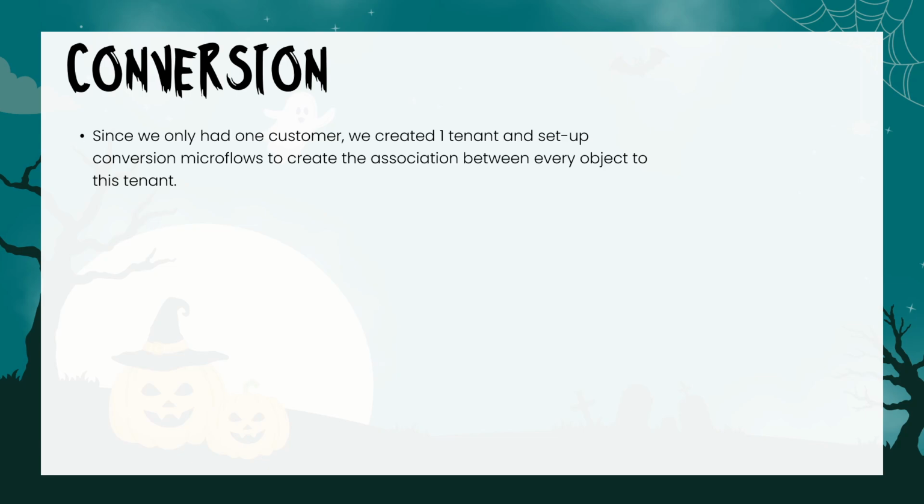Since we only had one customer at the start of building a single tenant, we had to of course do a conversion, because first we had Lunette, which was our launching customer, and we had to convert the entire environment to multi-tenant. But since we only had one customer, conversion was super easy for us, because what we could do is we set up a conversion flow which just retrieved every single object and then associated it to that specific tenant. So if you want to go from single tenant to multi-tenant, start as soon as possible, because if you have one customer, conversion is a lot easier.